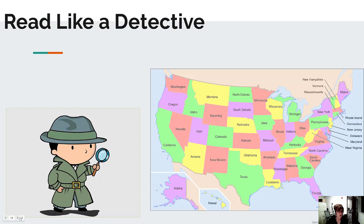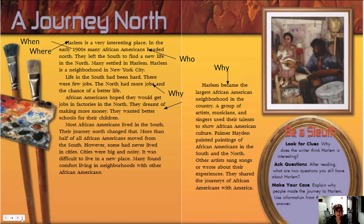And we talked about the 5 W's can occur in fiction and in nonfiction. And you'll notice that on the screen I have written for you who, what, when, where, why. I didn't do how because I'm going to let you try that one on your own. But boys and girls, when we're reading nonfiction, we also ask and answer questions about who, what, when, where, why, and how. So let's take a look.